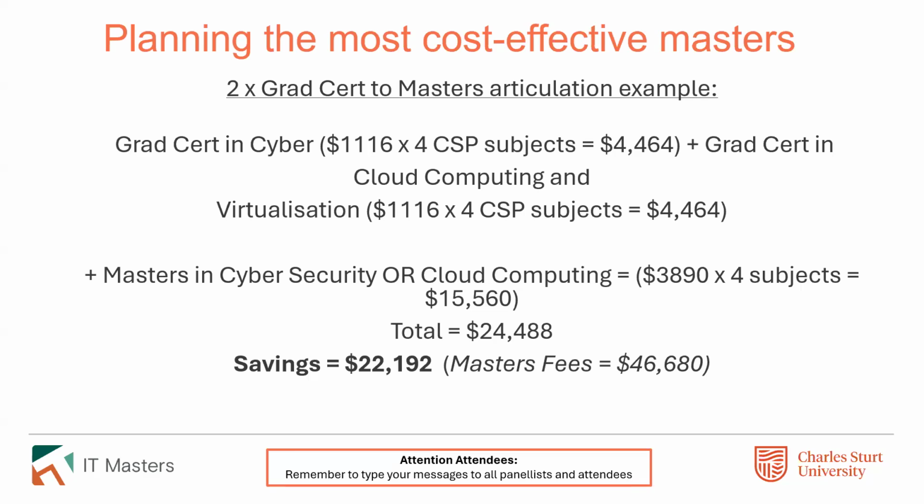And then if you go on to the masters at that point, you're able to feed 8 CSP price subject credits towards the masters of your choice in that specialisation. And then that leaves you with only 4 full fee paying subjects in the masters at the end of that pathway. So basically the savings that this pathway offers you is what you see there, 22,192 instead of the full fee without the CSP option, which is 46,680. So quite a significant difference there.